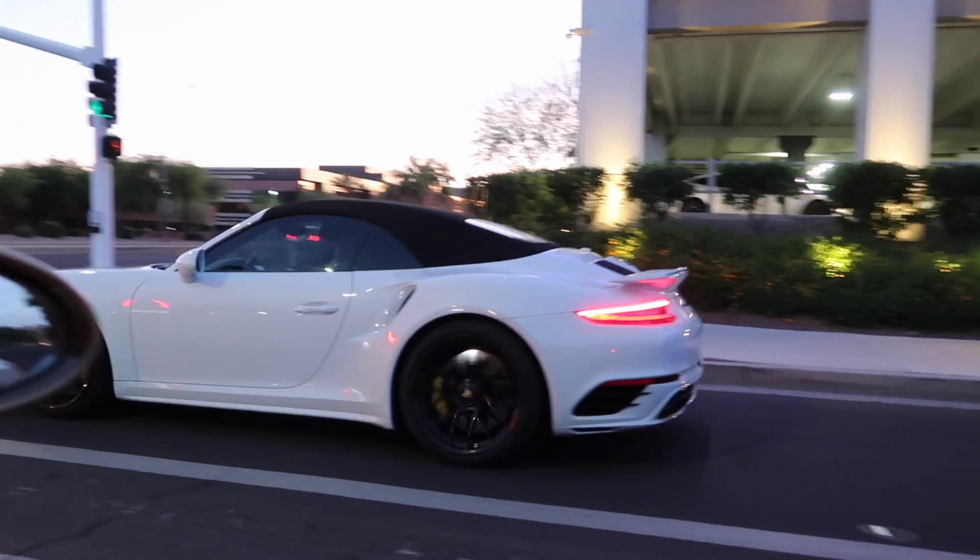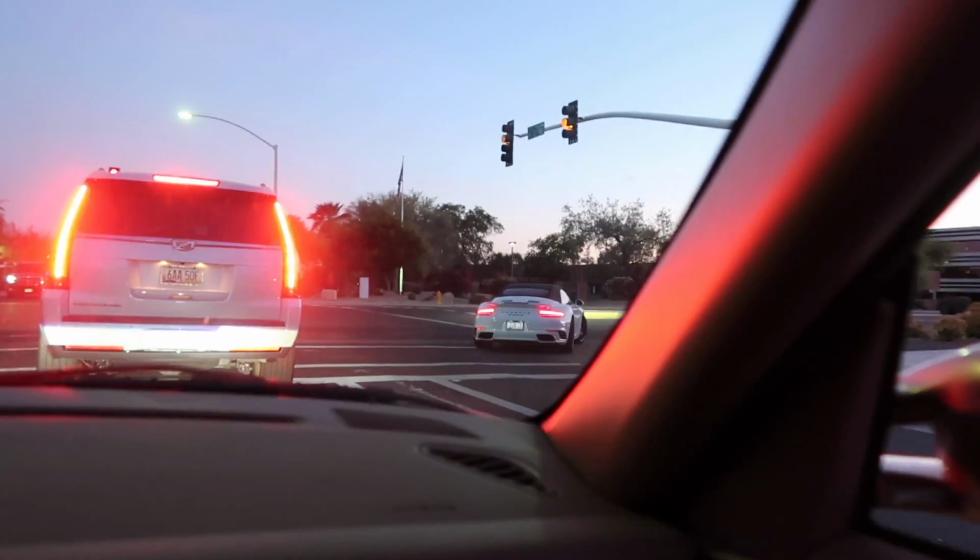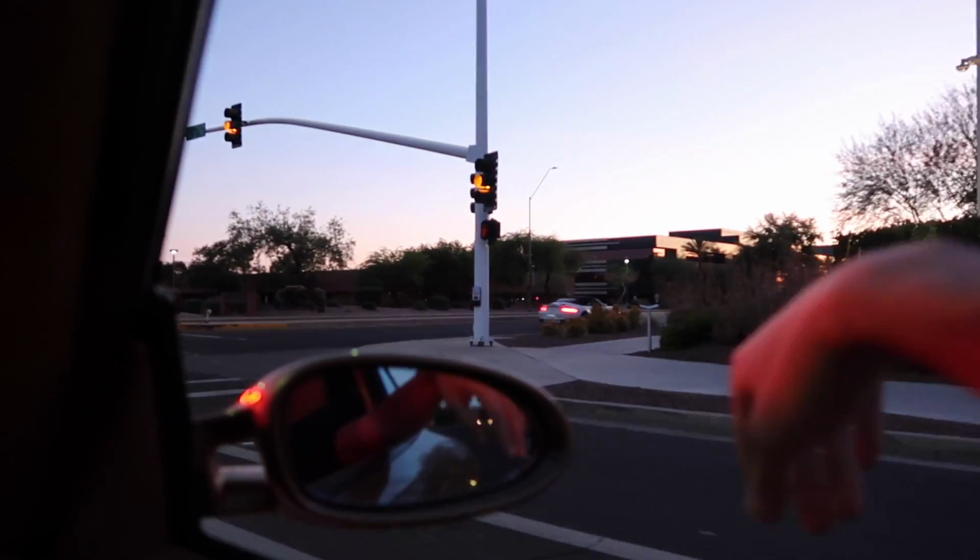Oh, look at this. We found our first competitor. 991. Oh, you want the smoke? Oh, you don't want the smoke? Oh, yeah, he's scared. He's scared. Yeah, go ahead. Turbo S.